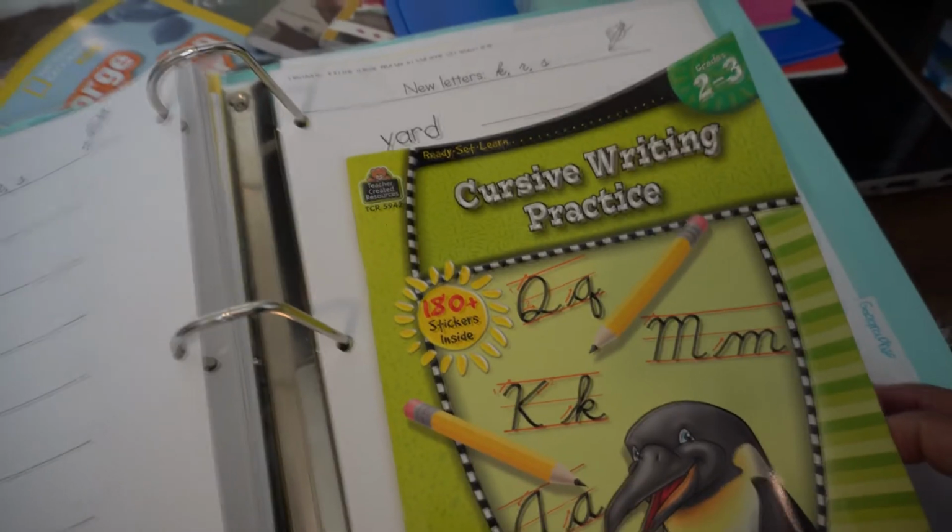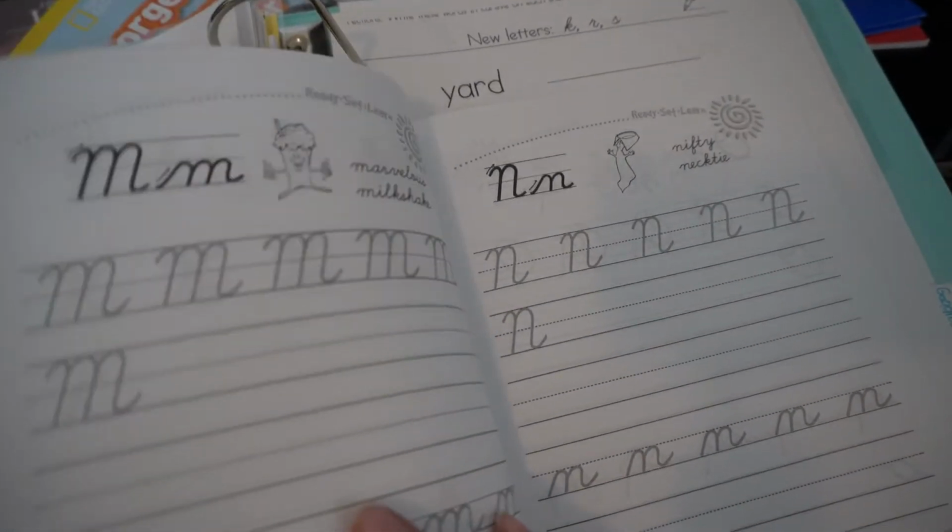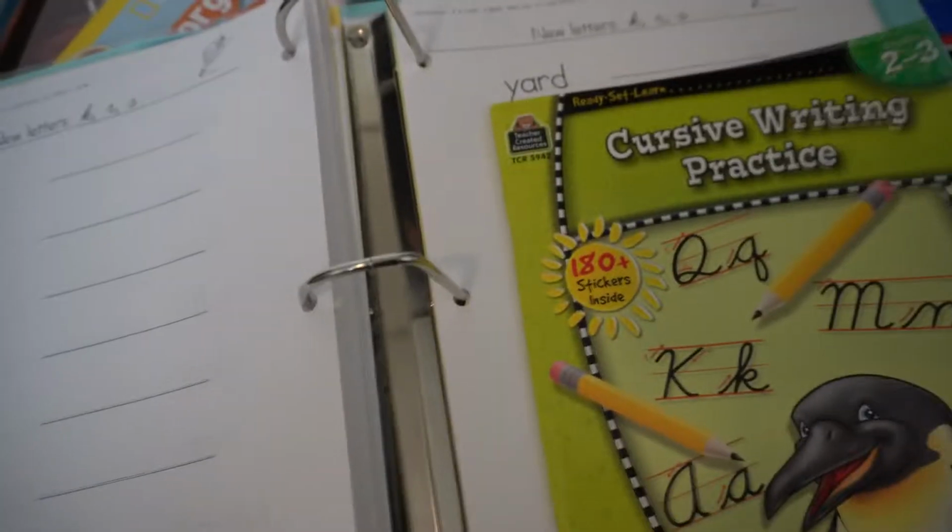I also picked up this cursive writing practice. This is grades 2 through 3. But like I said, it's just basically a review for her. And this will be new concepts for my 5th grader, Micah. He doesn't really write in cursive, so I'll be using both of these with both of them.